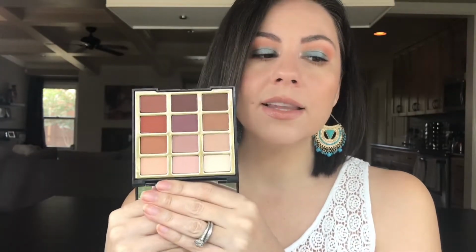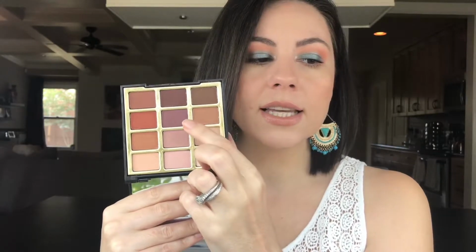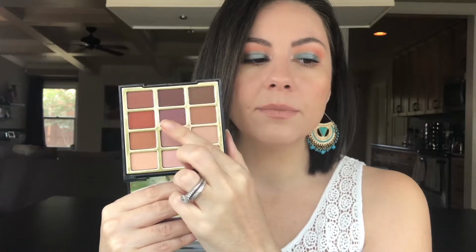I do find that the richer shades, like the deep eggplant and the deep orange, take a little bit more work to intensify. The pigment is there, don't get me wrong, but as you're blending, they do sort of dust off into nothing. If you're familiar with Lorac shadows, they can be like that. So I suggest just working little by little and then just build up the color, and then you have no problem whatsoever.